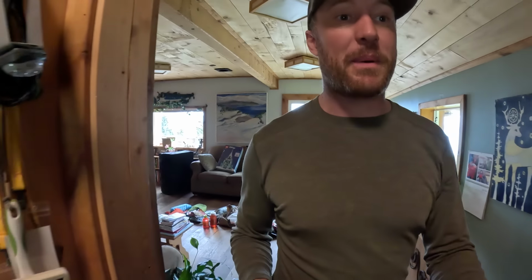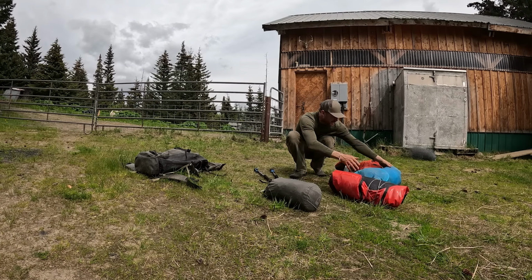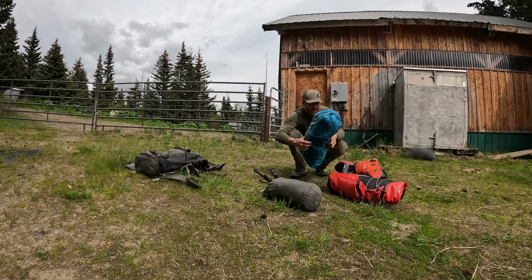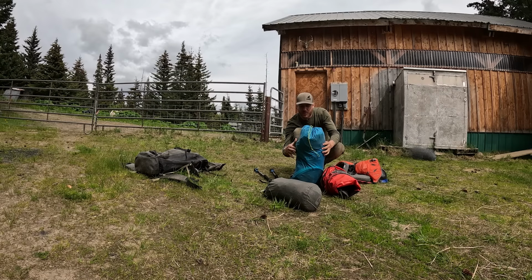We'll go outside and look at my pack raft. This is my pack raft. It's an inflatable boat. That's pretty cool. This is kind of the kit that goes with it. Technically, all of this stuff can fit into this one blue stuff sack. Well, my dry suit is in here too, so I can't bring that.